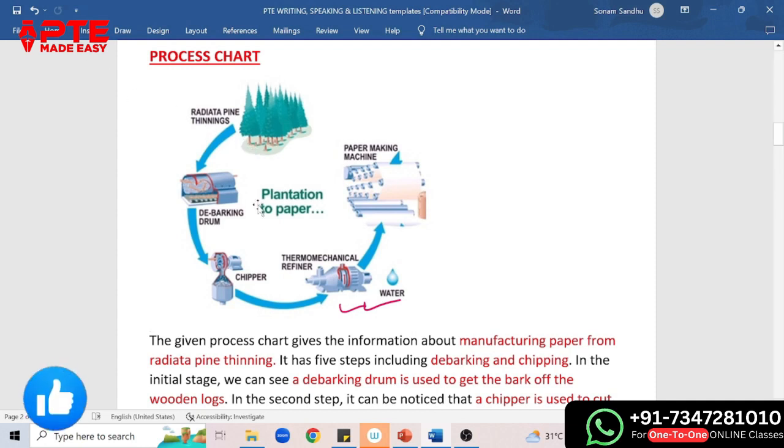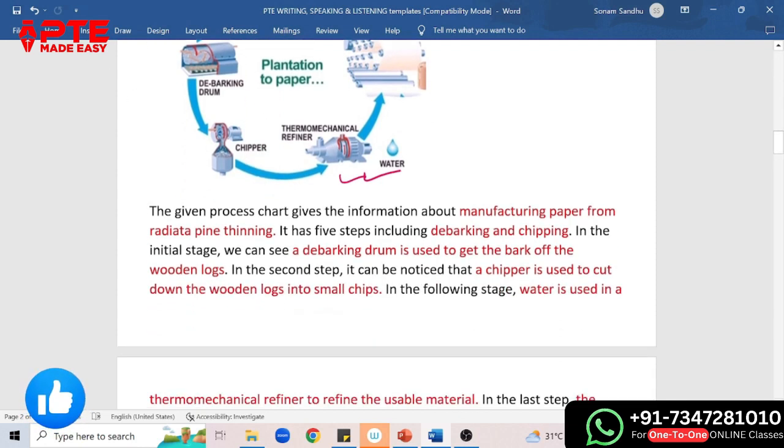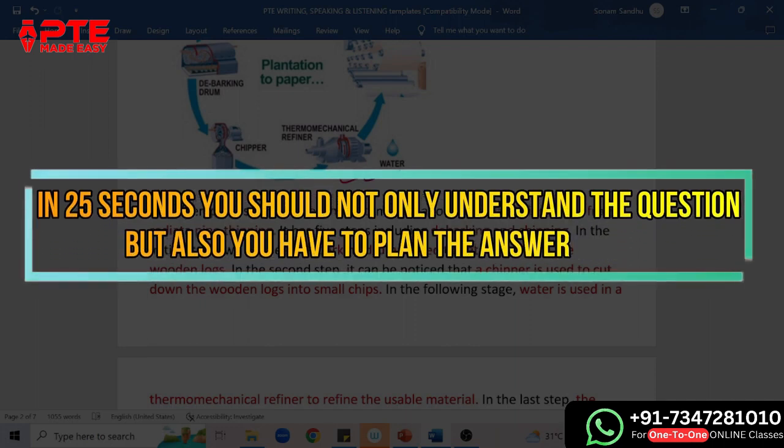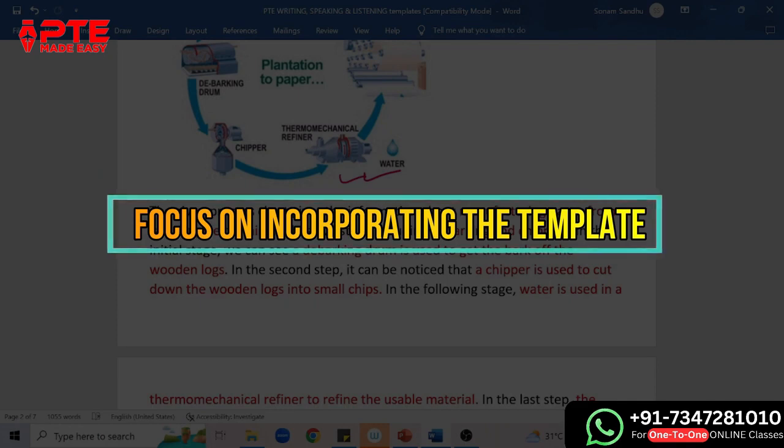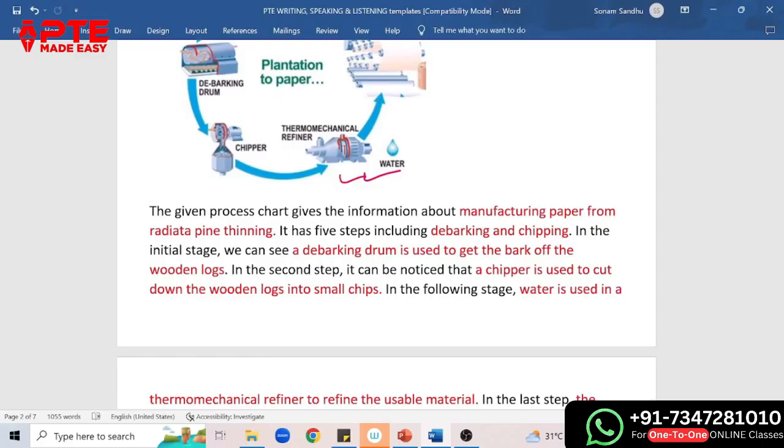Now, this is the way we are going to incorporate any template, and with the help of this template you can easily prepare any describe image question in just 25 seconds, because here you get only 25 seconds, and in 25 seconds you need not only to understand the question but also to plan and prepare the answer. So please focus on incorporating the template, it is going to help you a lot.